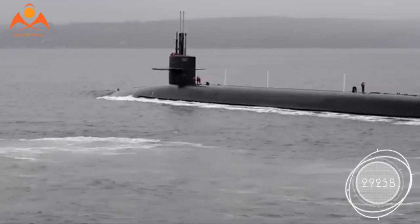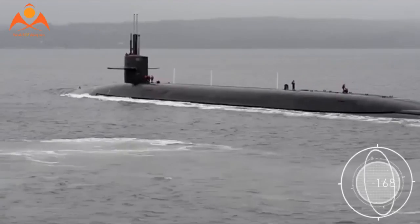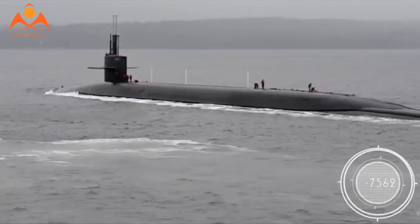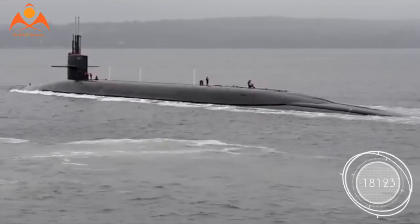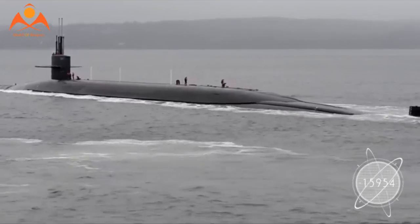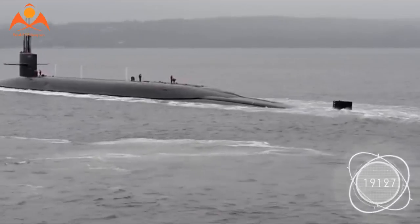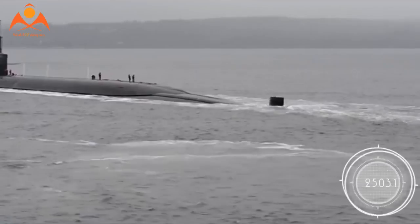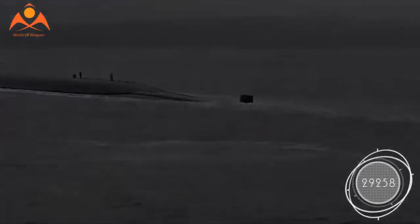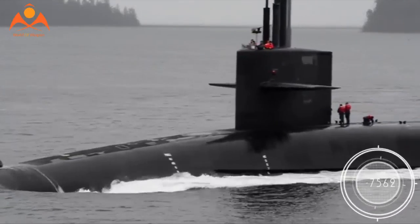To combat the threat of the Akula-class, the US Navy responded with the Seawolf-class of nuclear attack submarines. The Seawolf submarines were designed with high 100 steel alloy hulls 2 inches thick, the better to withstand the pressures of deep diving. High 100 steel is roughly 20% stronger than the high 80 used in the Los Angeles class. As a result, the submarines are capable of diving to depths of up to 2,000 feet, and crush depth estimates run from 2,400 to 3,000 feet.